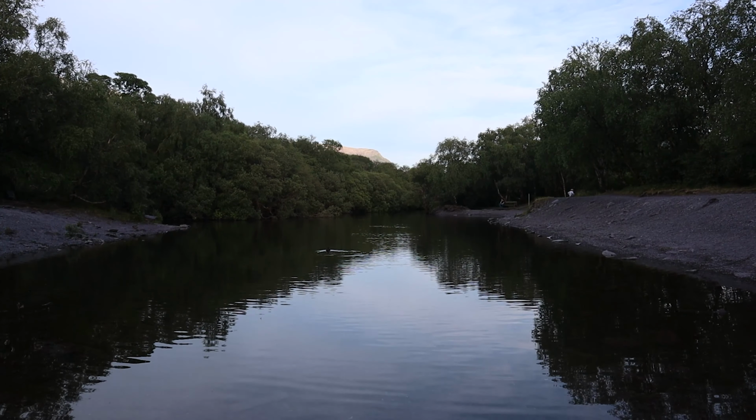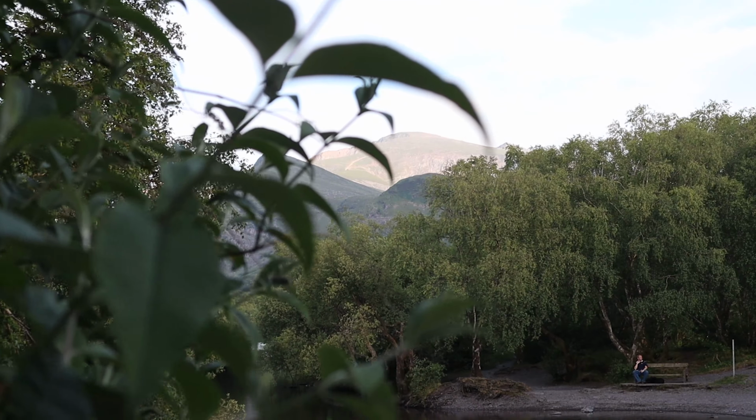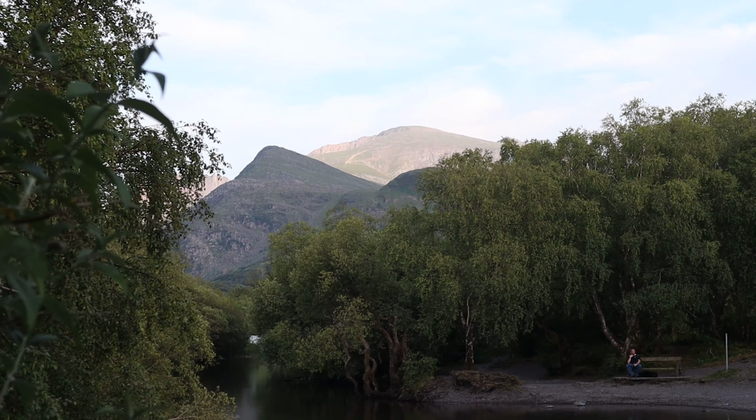It's so serene. The only issue is, as it's so accessible, it's a very busy place, so you probably want to best come in the evening, maybe like me, or even better, in the morning, and you can catch a sunrise there, which I'm sure is pretty astounding.